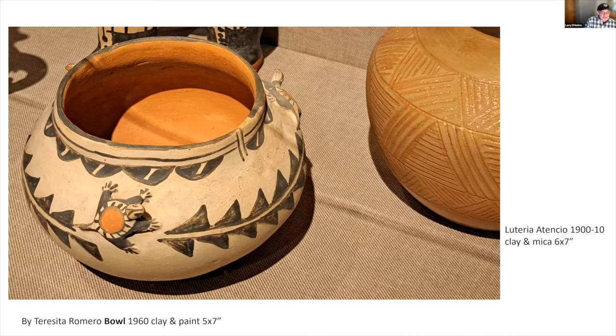So this is actually a contemporary piece. It's from 1960. And there's a number of really fanciful pieces in the show that are contemporary pieces. I didn't take shots of many of them, but the pot that's on the right, the carved red areas, you can see the flecks of mica, that shiny quality where the clay is gouged out, is embedded in the clay.